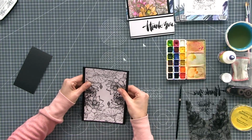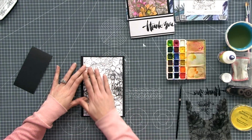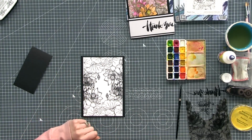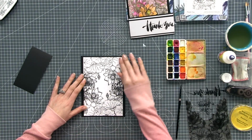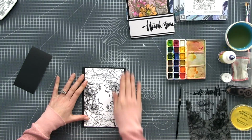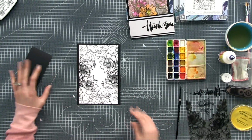Always remember though, if we do more than you can afford, you will have something in your stash. You really, really will have something in your stash to craft along. There's only so many flowers, isn't there? And there is only so many backgrounds and things like that.